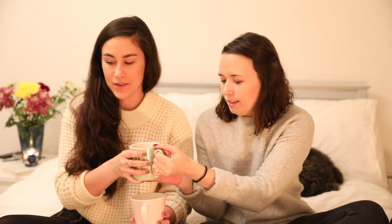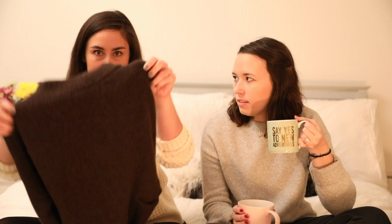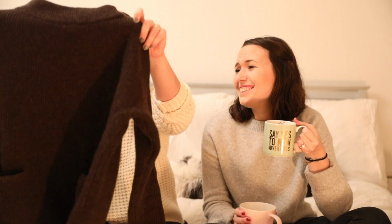So I will hold the tea. Okay. And you can pull yours out. All right. So the first thing that I saw and picked up was this brown sweater by Maska? I don't know. It is also a Swedish brand. It is 100% lamb's wool, and it has these little pockets in the front, which are really super cute.